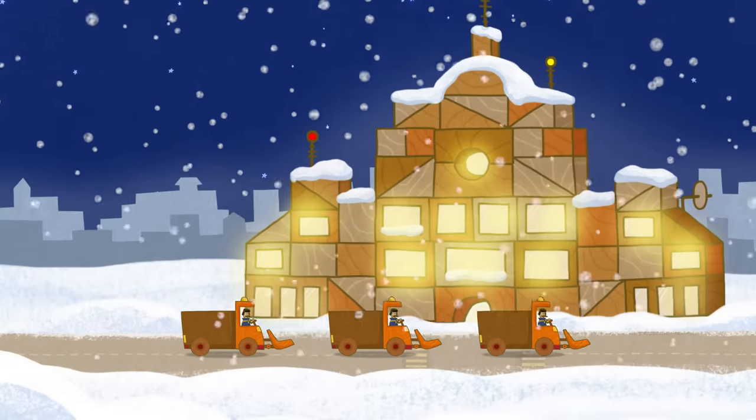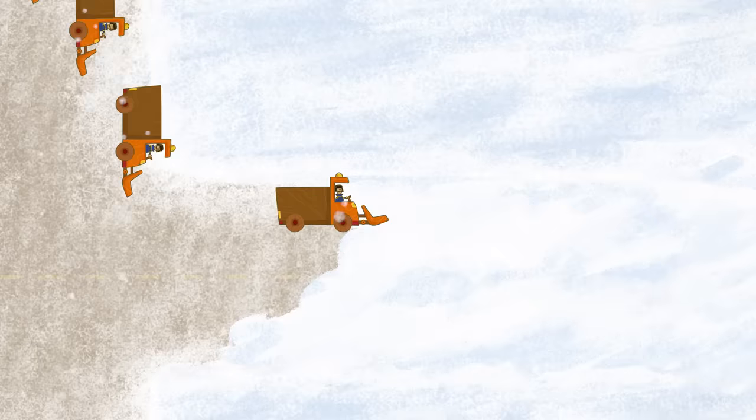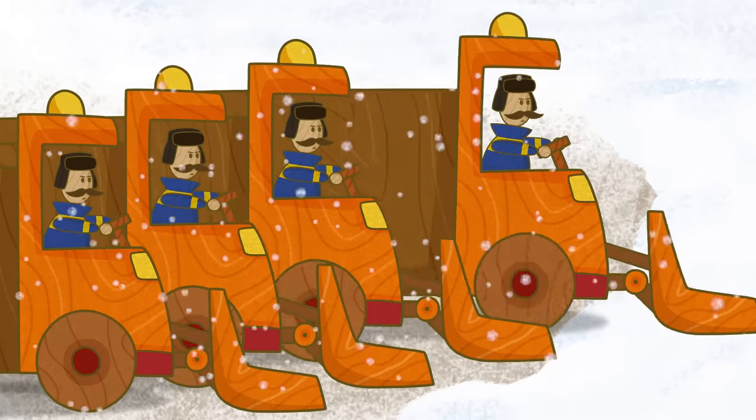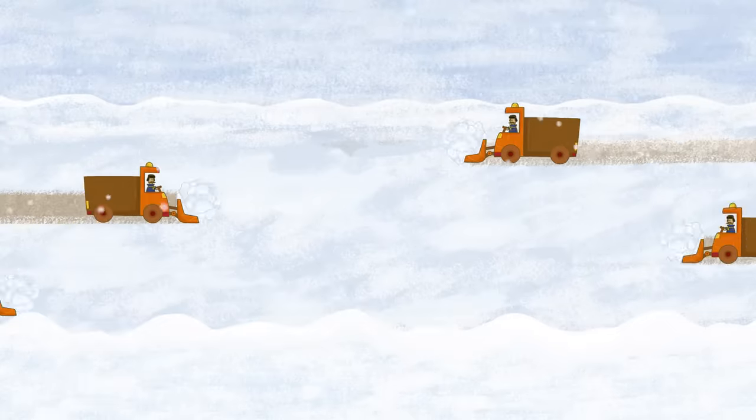Sometimes, there's so much snow, there's no way a single snowplow can handle it. But fortunately, snowplows are always happy to help each other.